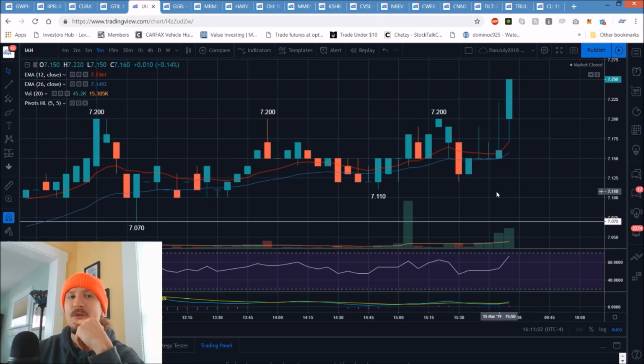Let's see if that follows through this coming week, and if those names that were on that report do stand out as more favorable. And again, I'll have to double check. Should have had the list of the names that were on there. I know IAN and GTII were. I believe HARV was as well, but we'll double check and see who's on that report for the next time we talk about USMJ.